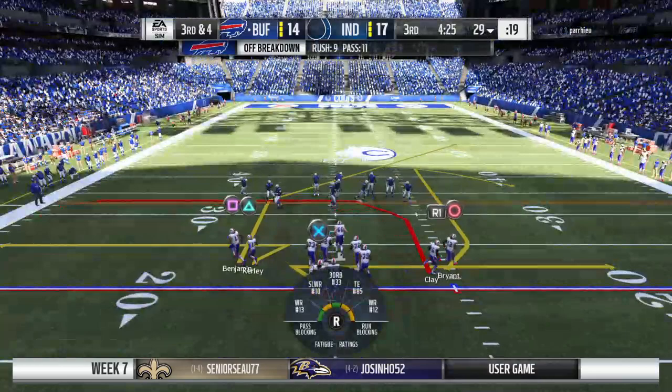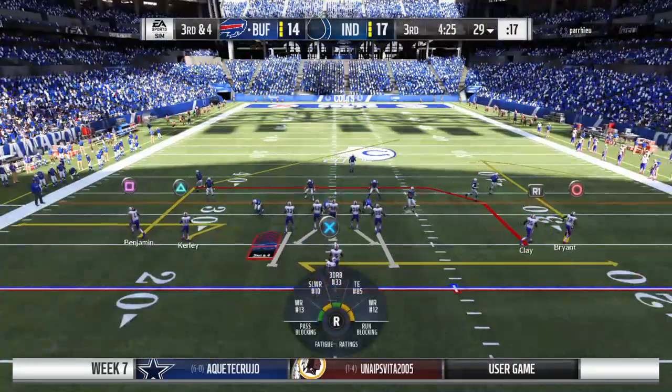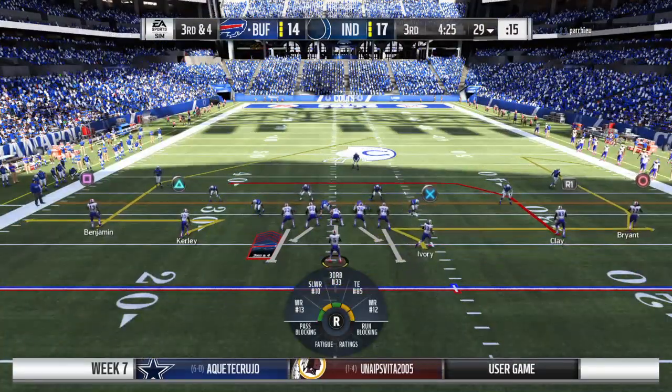The Bills on 3rd down, 0 for 3 to this point. They could use a conversion. This is 3rd and 4.